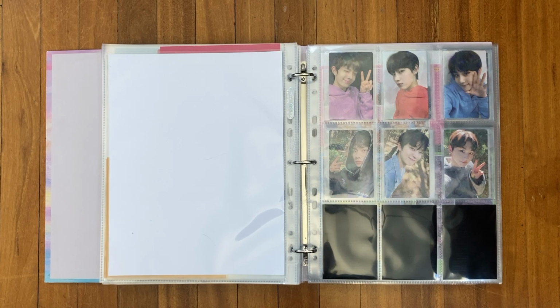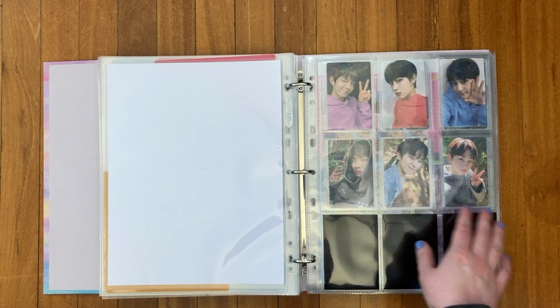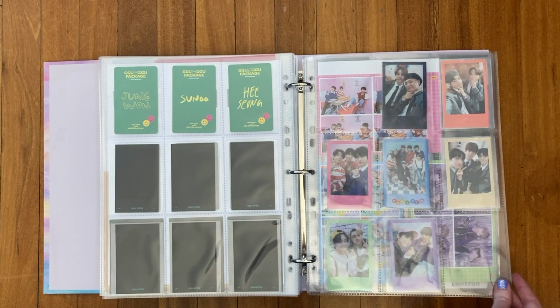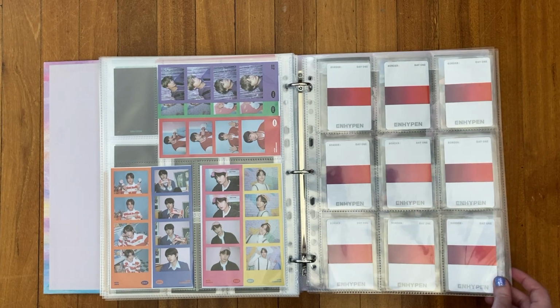So for Enhypen, I collect Heeseung, Sunoo, and Jungwon album photo cards. And then I have just a few non-album photo cards that I really liked or that I came across. So I have Heeseung, Sunoo, and Jungwon for their, what are these? Their light stick cards, I think. And then their Weverse pre-order benefits for their first album. Then I have some photo card sets from their Goo package, and some film strip and postcard sets from the same.